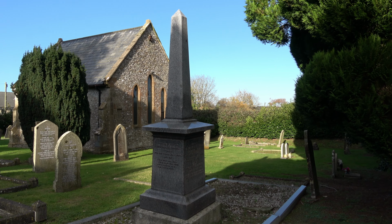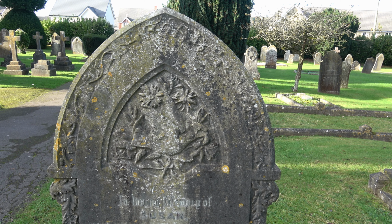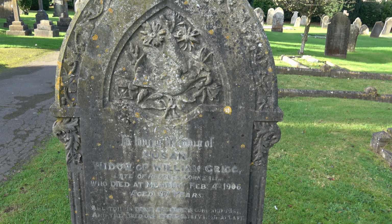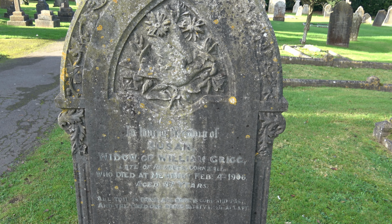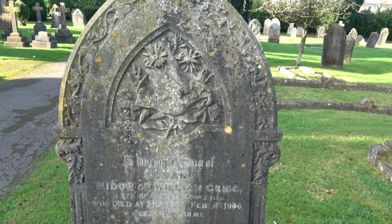Possibly the tallest monument in this graveyard. Dedicated to Edwin Henry Dawkins. He died 1914, aged 63. The stonemasons here clearly enjoyed doing these carvings into the stone. All the way around the edge we have leaves, and in the centre we have the peace dove and more plants and flowers. The stone is dedicated to Susan, the widow of William Grigg, 1906, aged 87.